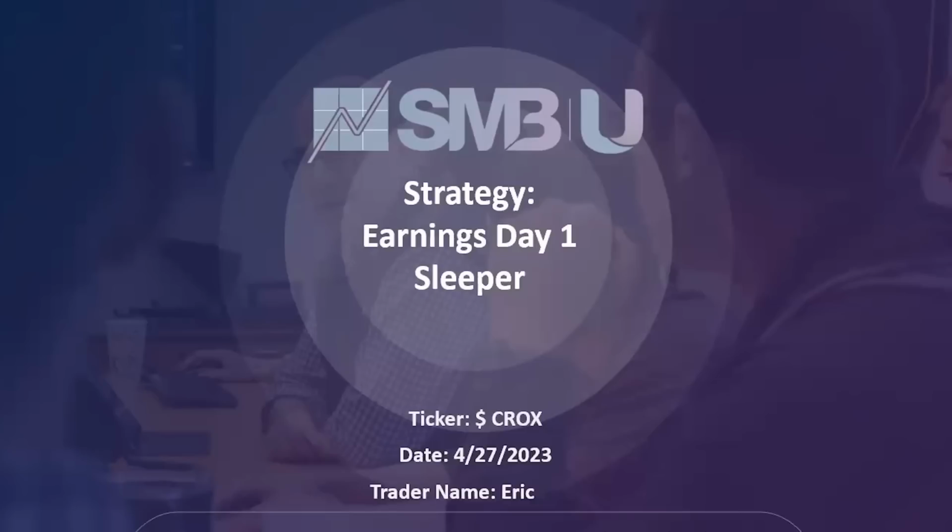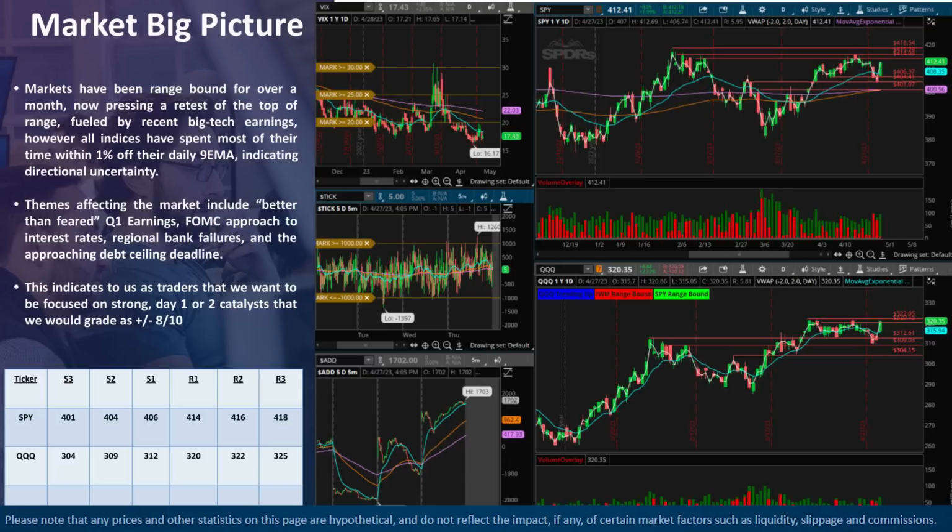Okay, so Crocs, earnings day one, we're calling this a sleeper trade. Just to give a little bit of market big picture, we have been very much range bound for over a month now, and we're pressing a retest to the top of that range, which has been fueled by some big tech earnings. However, all these indices have spent most of their time within 1% of their daily 9 EMA, which indicates a directional uncertainty. I use that indicator from time to time, and it helps in understanding where we're at with the market in terms of direction.